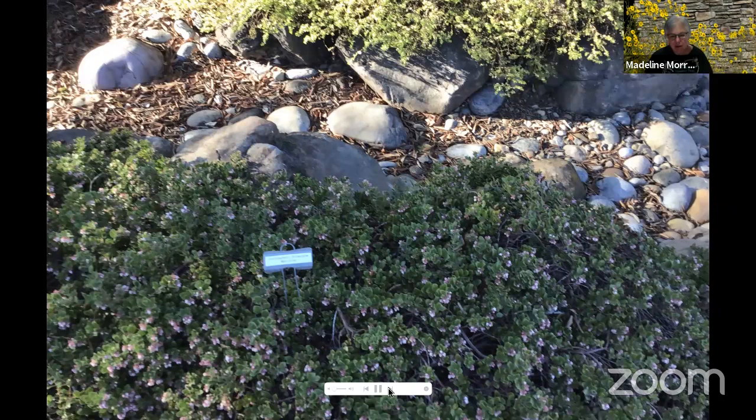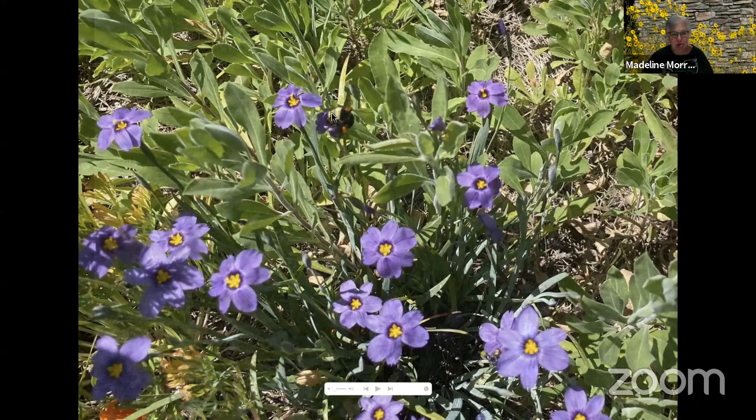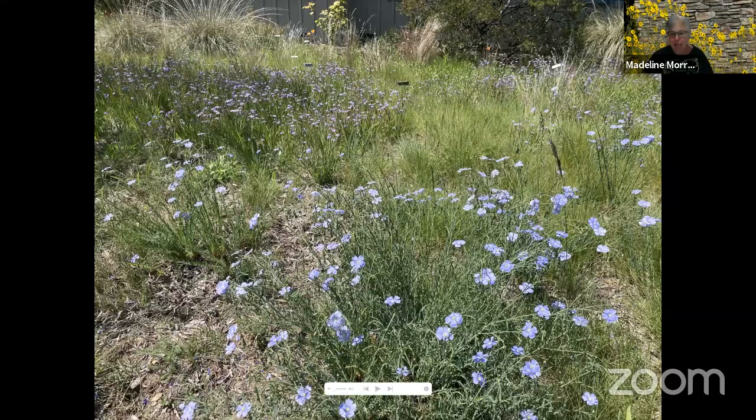And now we switch. These are photos that were taken on April 21st, about 2 weeks before the video. And you can see the extent of the blue-eyed grass at that point. Here's a close-up of blue-eyed grass. I absolutely love it. It's a little iris relative. At that time, there was flax in the foreground, blue-eyed grass in the background. And then at that point, the lupin was still pretty much in full bloom, mixed in with a little clarkia.